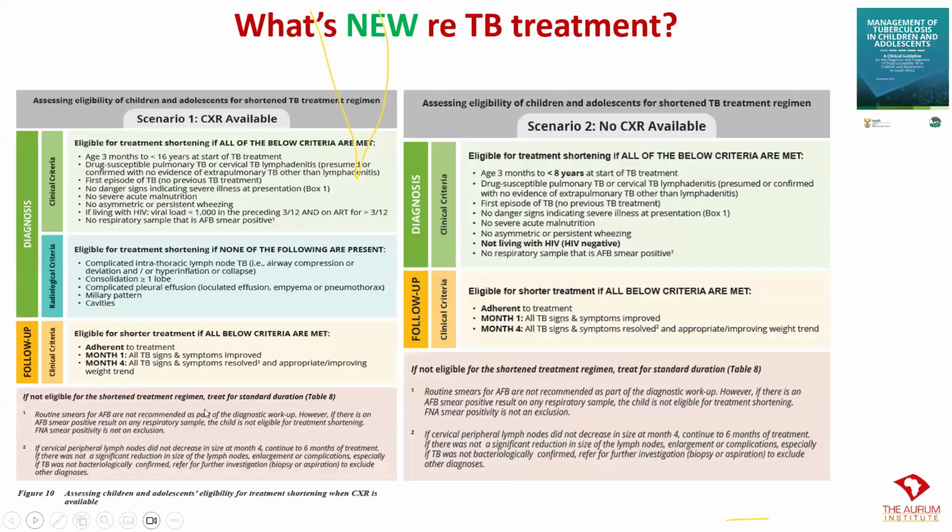What's new in TB treatment? In the new guidelines, we are allowing certain children to be eligible for treatment shortening. We've got two different scenarios. The one is where there is a chest X-ray available, and the one is where there's no chest X-ray available.